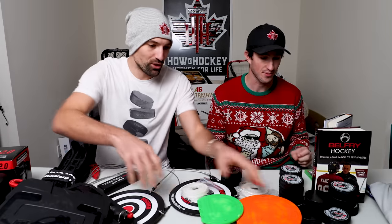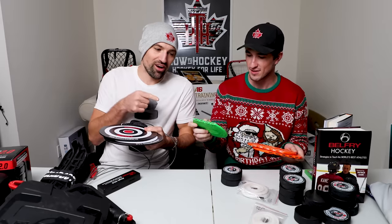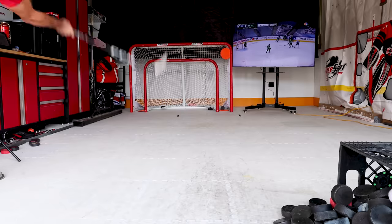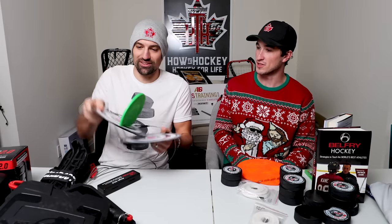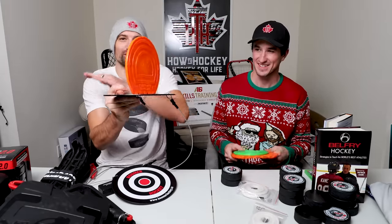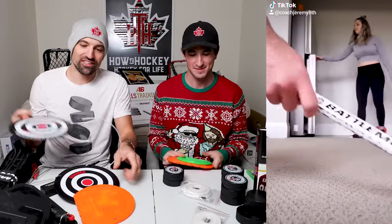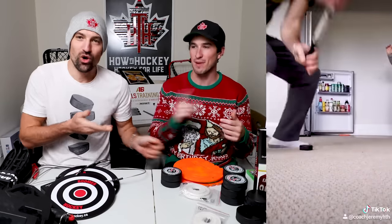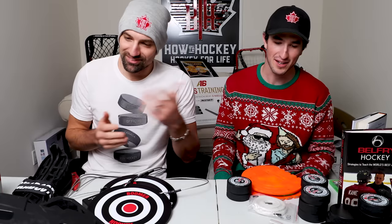Targets. We got some good ones. Top shelf targets. Magnetic, you stick them to the post. They're fun. Magnet to the post, snipe, boom. Very satisfying. If your accuracy isn't that great, it's probably better because you don't have to walk back and forth as much. Me and him, we just knock it over every time.